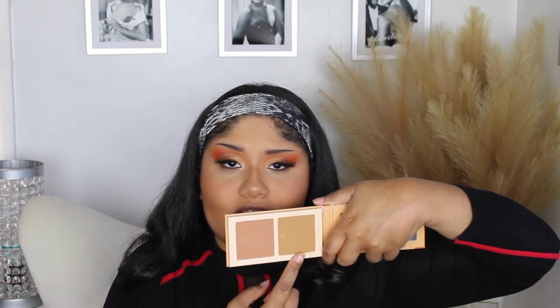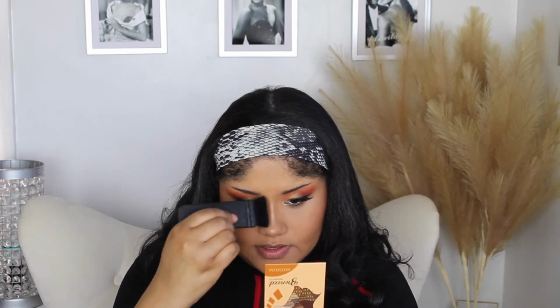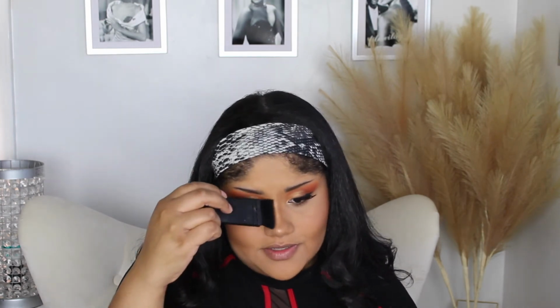This one right here, because this one, as you can see, is lighter. This one is too red. So then I'm just going to take it on the side of the nose. And see, this is why I said that this brush is not like a must-have, because you can see I'm struggling to get it up here. So that's why it's like, if you have it, good, great. If you can find it, good, great. If you can't, don't worry about it.